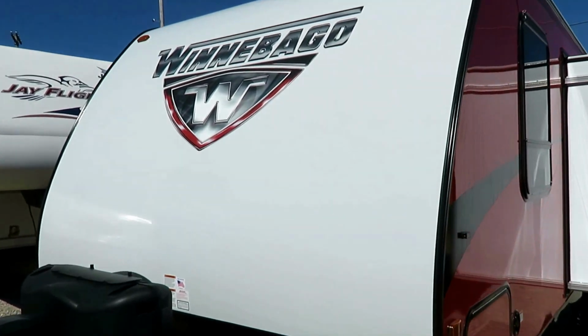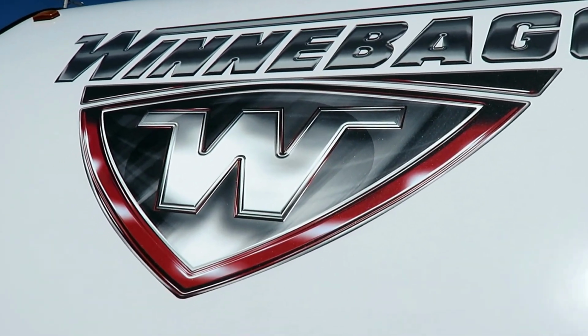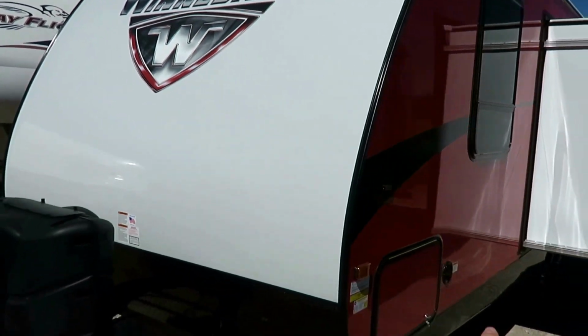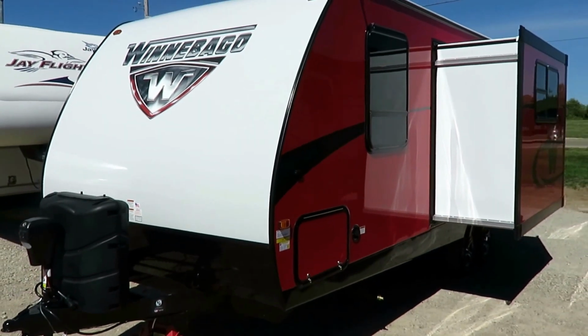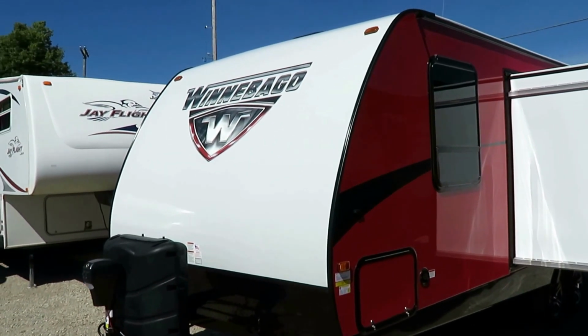Now, they really dress up the details on this, and when you've got a name like Winnebago, they're not just living off their laurels. They know what they're doing. The red accent here is going to match the skin. The aluminum wheels have little accent colored pieces that match the skin color, so everything always looks cohesive.